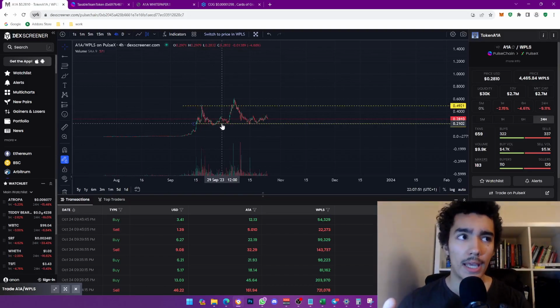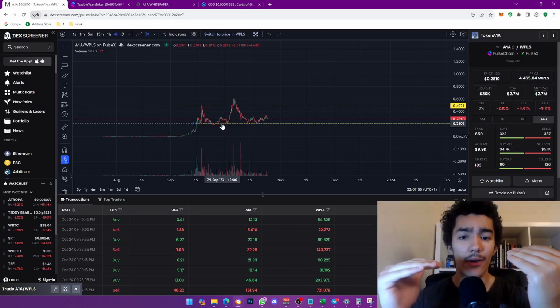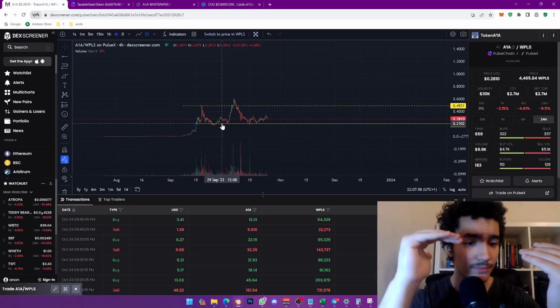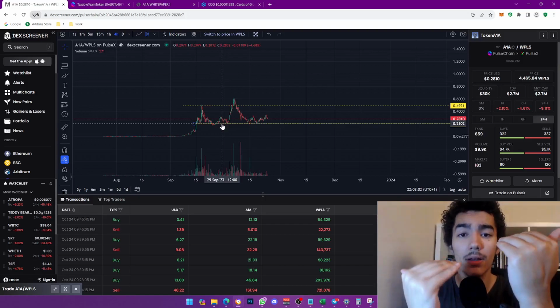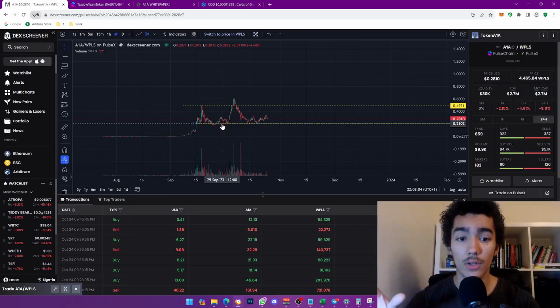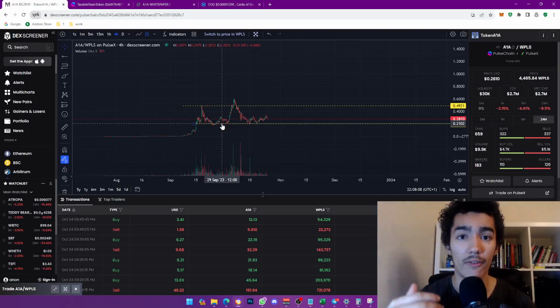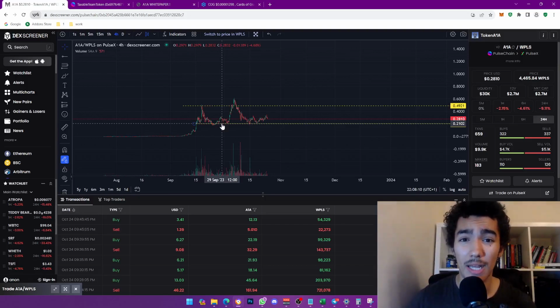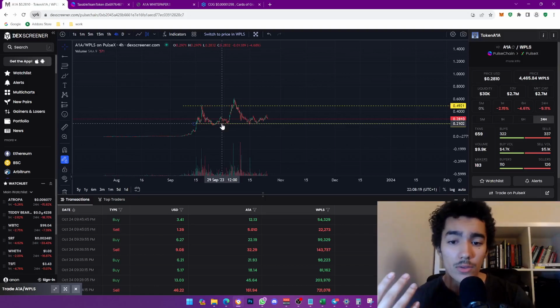So for example, if WPLS is not moving in value, but now A1A did 100x, there's going to be that impermanent loss, and your liquidity pool will no longer be equal tokens like you initially put in. You'll have more of WPLS and less of A1A, because A1A went way higher up. That's called impermanent loss. Now, there's no real way to prevent it. A way to prevent it is to just think ahead of time.